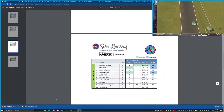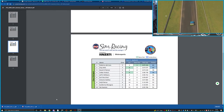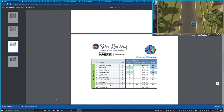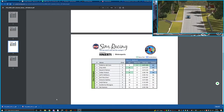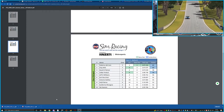So that race turned out a little bit unexpectedly for me. I did a lot better than I ultimately expected to. Managed to pull off a zero incident race because the two scrapes with the wall were zero X's, so they didn't actually count. So I finished second with 0x, which gave me the extra points. So I finished with 60 points in the race.